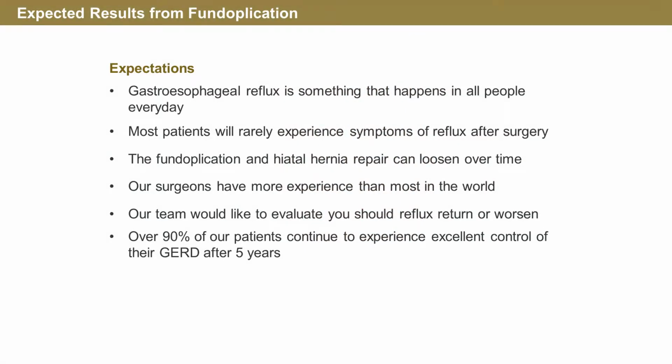So what can you expect from surgical treatment? Now, you should not expect to have no reflux ever for the rest of your life. As I mentioned earlier, reflux is something that every person experiences every day. What you can expect if you have surgery is that we have found that you have an extraordinary amount of reflux, and our intent is to try to take you from a lot of reflux down to a fairly normal amount of reflux. In doing so, the vast majority of people will find their daily symptoms disappear.